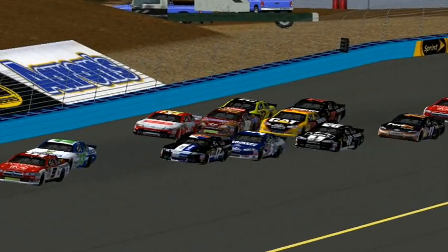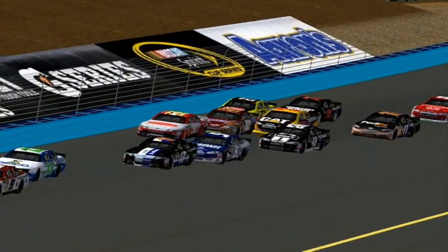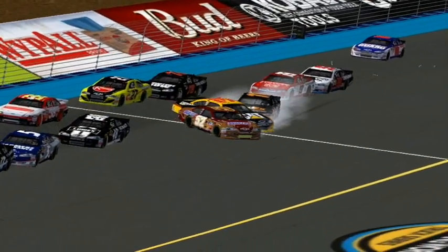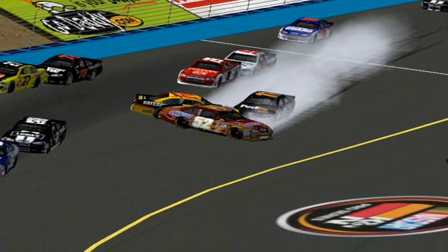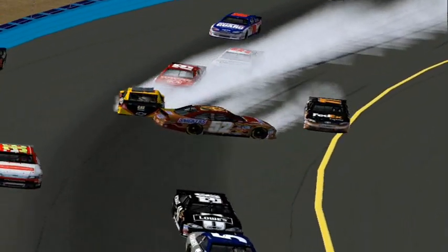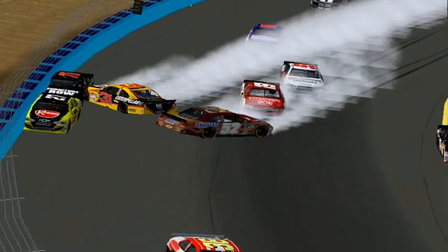And here's what brought out our 2nd caution. Nearly trying to go 4 wide. It looks like Eric Burton hooks the left rear quarter panel of Seth Cole, and they both just spin out right in front of Alexander Jones and Zohar Manahut. But I don't think either car's got any damage.